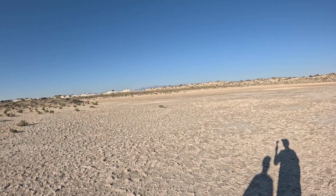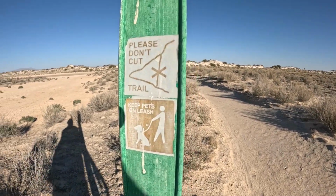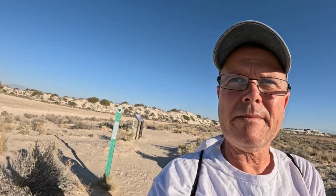It's pretty neat. You actually can bring dogs on a leash to this park. I did not bring Rupert in May because it's been close to 100 degrees here in the afternoon, and I just didn't want to bring him in the heat. And just like that, this trail is over. It was only half a mile.